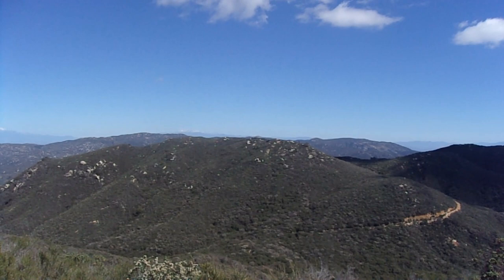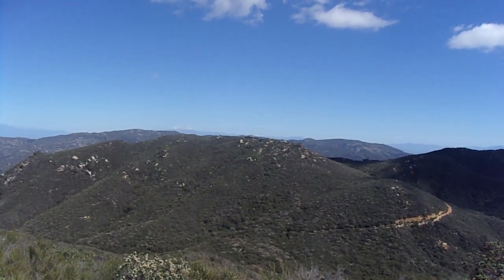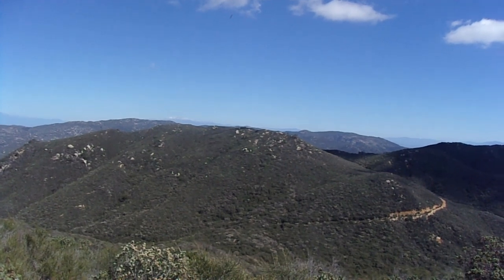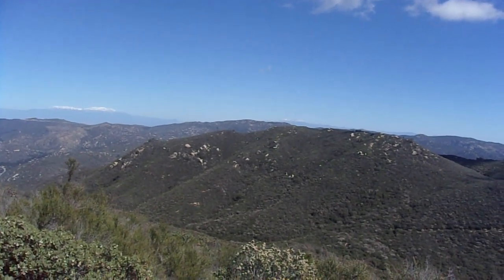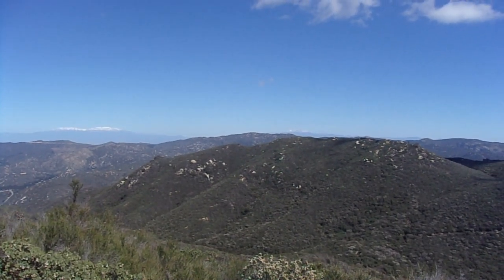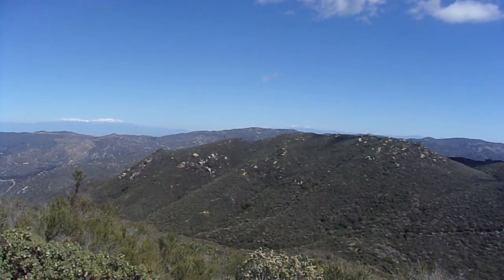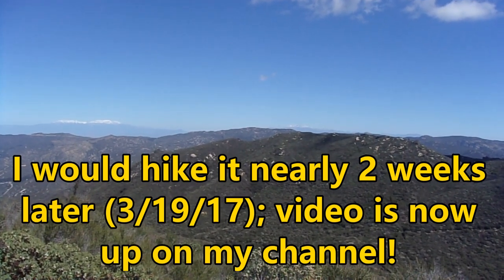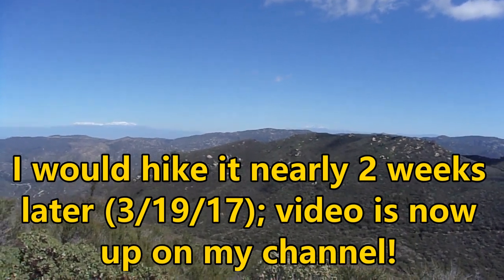Might be hard to see, but in the center, there's a peak with radio towers, which is Elsinore Peak. Elsinore Peak is just a little bit lower than the high point of the Elsinore Mountains, which is unofficially named San Mateo Peak. And I've yet to hike up it, but there's supposed to be a wooden sign that says San Mateo Peak. That's one peak I still need to get up.